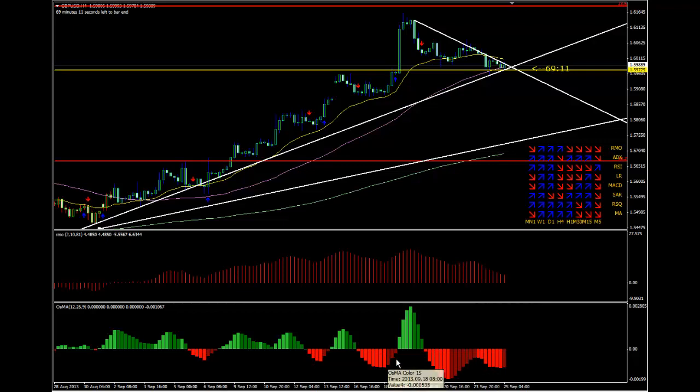MACD has been getting far more red than green, as you can quite clearly see as we've headed higher. There's more red than green, so there's definitely consolidation here. What we do want to see now on this particular pair is a bullish engulfing candle. We do need to see a support here. If we see a bearish engulfing candle close lower, then ultimately we should be looking to the downside, back towards our weekly fib level, back towards that trend line.